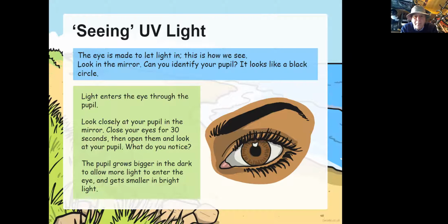It will grow bigger in the dark to allow more light to enter into the eye. But then when it's bright, it should shrink to let in less light.